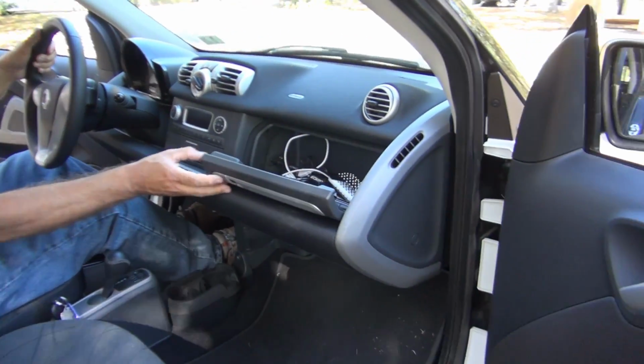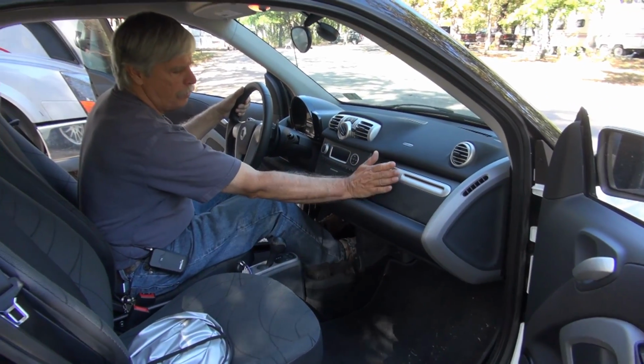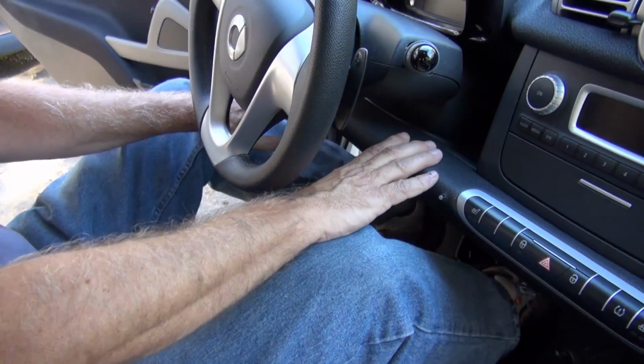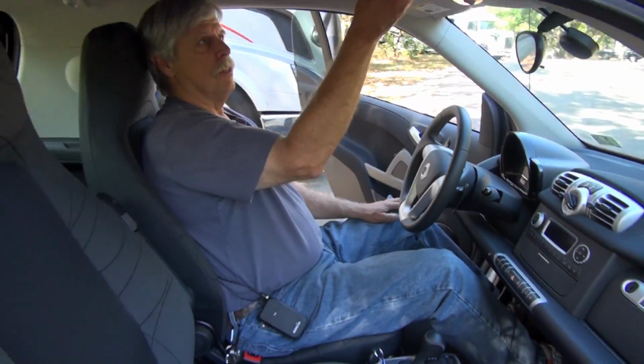Glove compartment size is about the same, but you'll notice that there's a shelf here, and we use it for certain things. I usually keep my phone here in this car, but look at the space over here by the steering column. There's a lot of space there. We typically kept sunglasses, phones, all kinds of stuff in there. Not available in the new car.